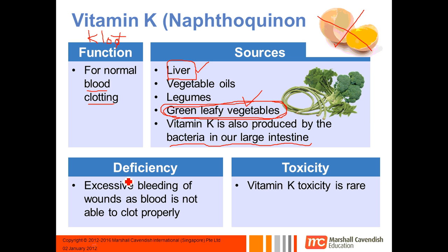All right, if you don't have enough vitamin K, because it's needed for blood clotting, then what's going to happen is that when you get a wound, it's not going to stop bleeding, because your blood won't clot properly. Vitamin K toxicity is quite rare, so you don't have to worry about that. Okay, and that's the end of fat-soluble vitamins.